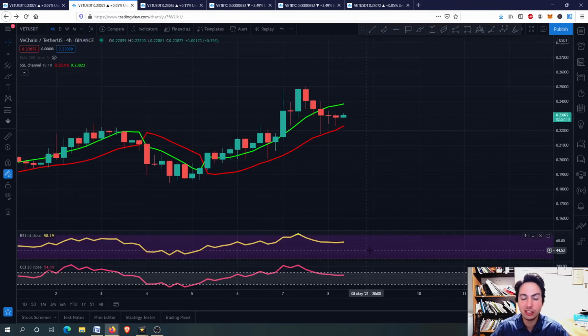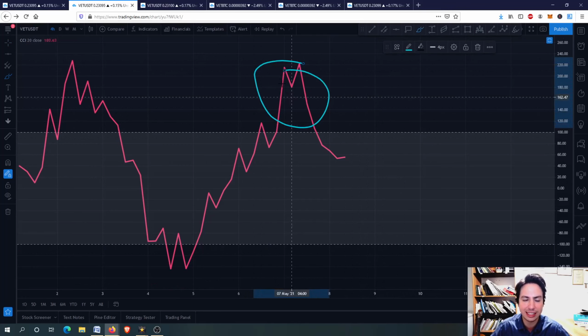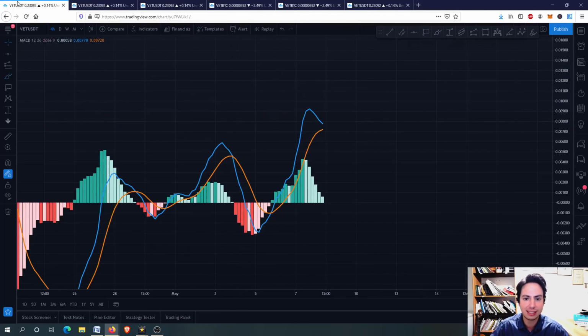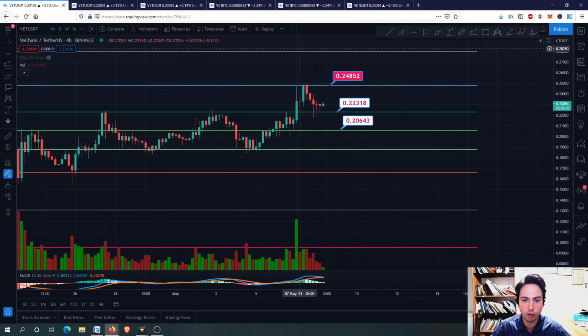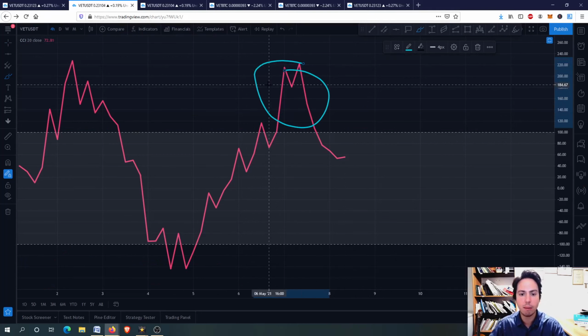And of course right now let's go to VECHAIN against USDT in the 4-hour frame and the RSI, the commodity channel index. Where are we? We had an overbought situation. That's why we found resistance in the 4-hour frame. We went up to the 24 to 25 cents, found resistance. You can see here the commodity channel index was way above the 100.